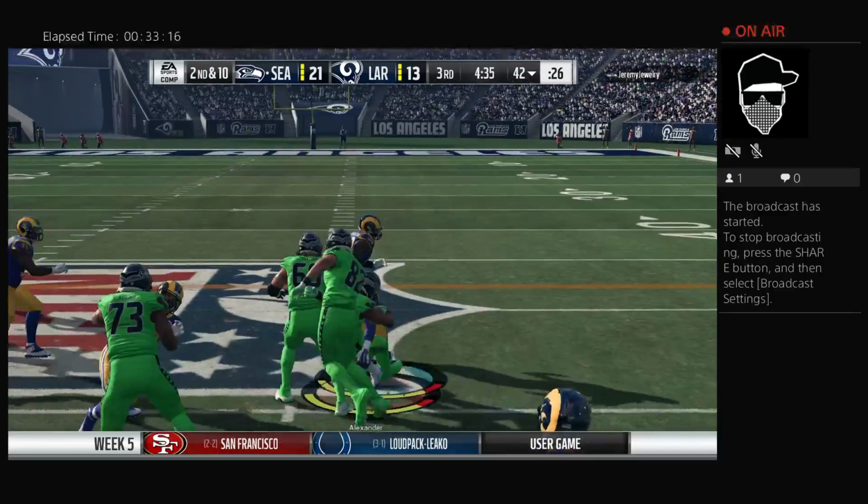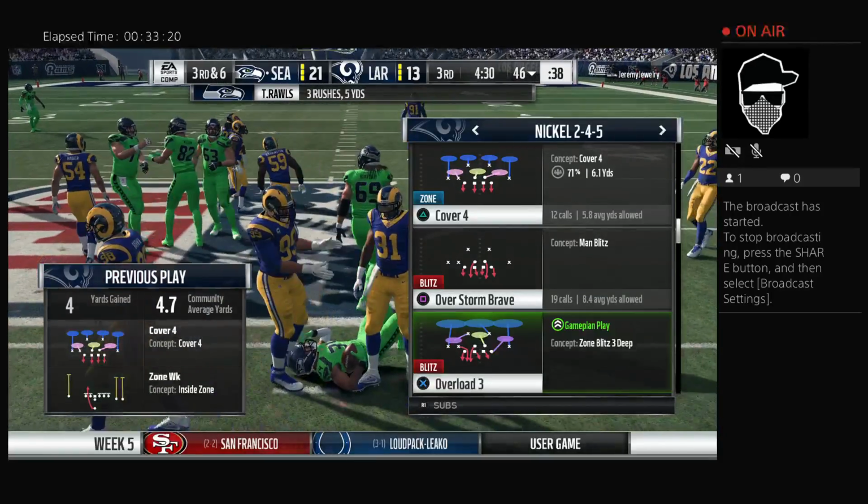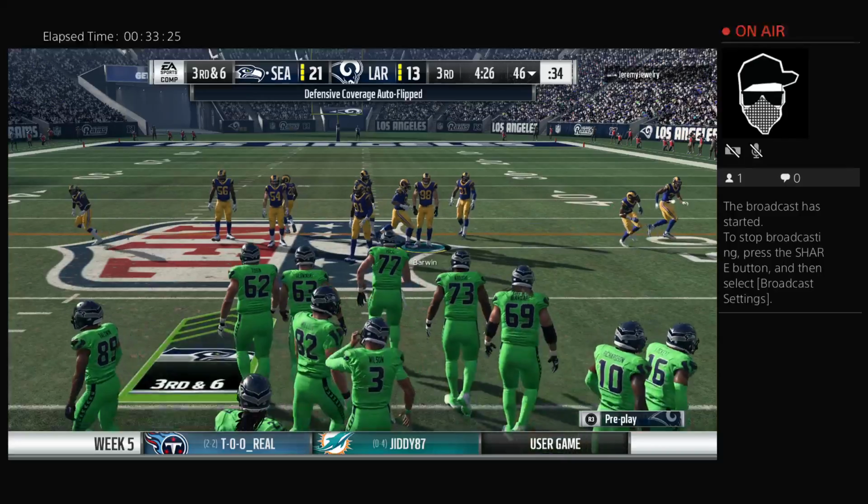Wilson to give the rolls. And, oh, a big collision there. He's hit and knocked backward. Give him 4 on the ground there. They're now left with 3rd and 6.